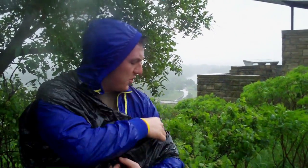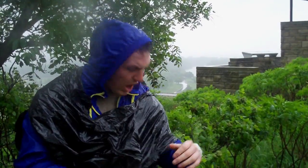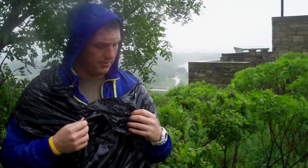Had to find the poncho again. It's a little tore up, but it's still doing the job. It's keeping me dry and keeping me safe. Also, if lightning strikes, because this poncho, also known as a trash bag, is made out of rubber, I'll be fine. I'll be totally fine. So you can just wear trash bags in lightning storms. It's good. It's a fun fact for today.